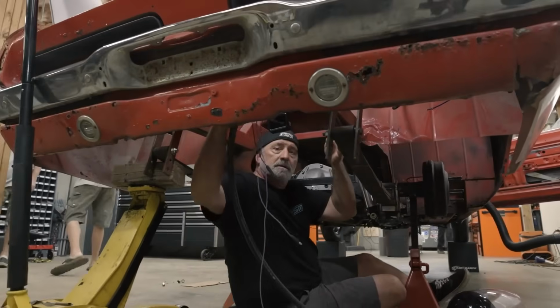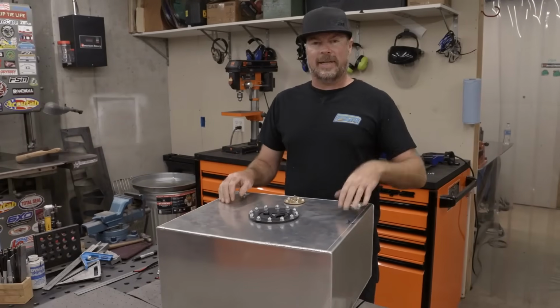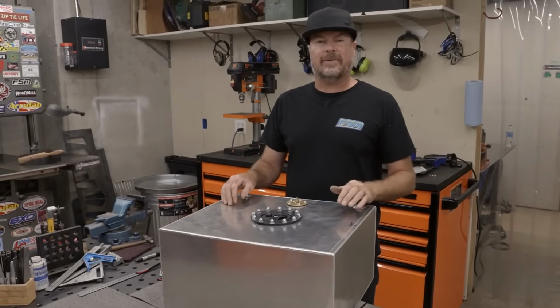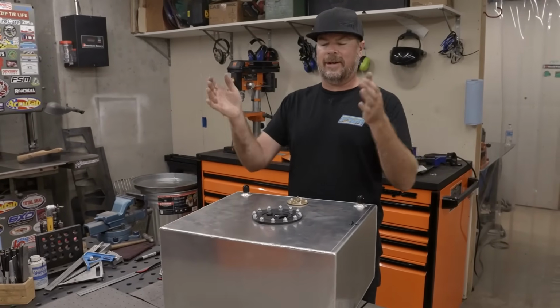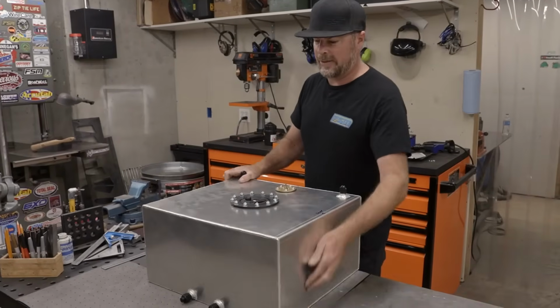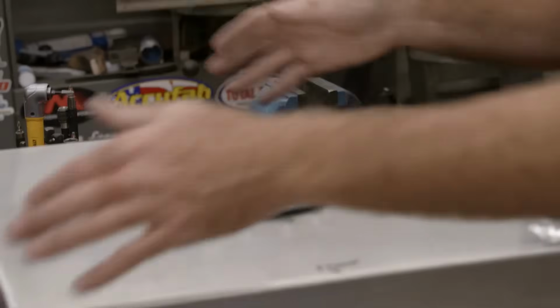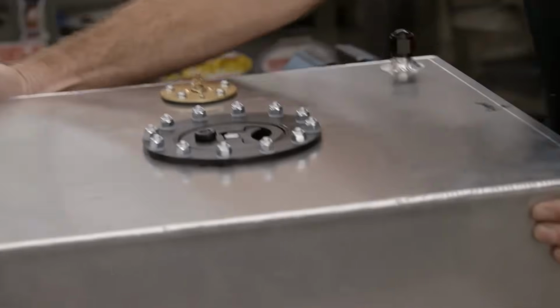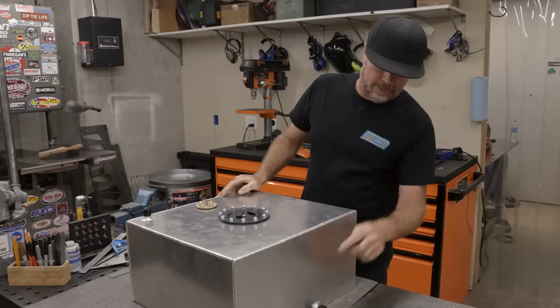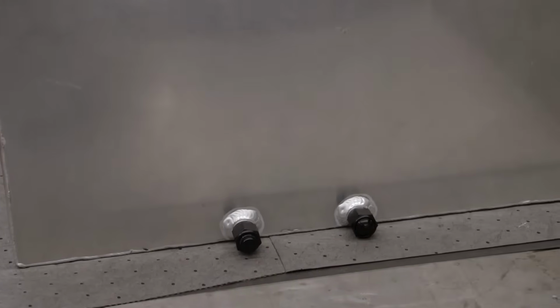Right now, Joe is in the back of the car finishing up the fuel cell mount. I have to modify the fuel cell to actually make it fit our Pro Street car, and the reason for that is our rear frame rails are very narrow. The problem is it normally mounts in the car like this. Like if that's the front of the car and that's the back, it goes between your frame rails. Our frame rails are so narrow, I have to turn it like this. The problem with that is the outlets for the fuel are no longer at the back of the vehicle, which is where you want them.